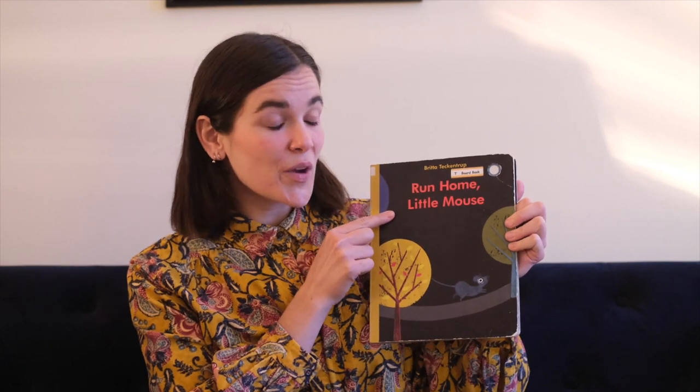So every time I say, run home little mouse, you're going to take your hands and you're going to tap them on top of your thighs, just like this, okay? So every time I say that, it is gonna sound like mice are scurrying through the space, okay? Perfect. So here we go.